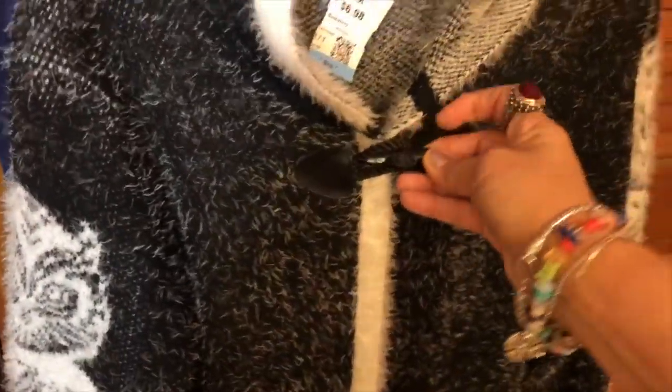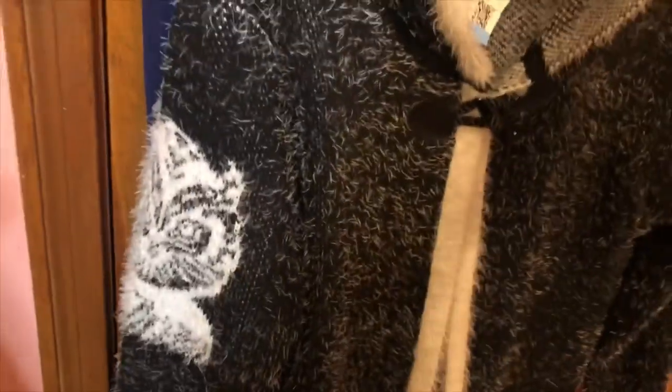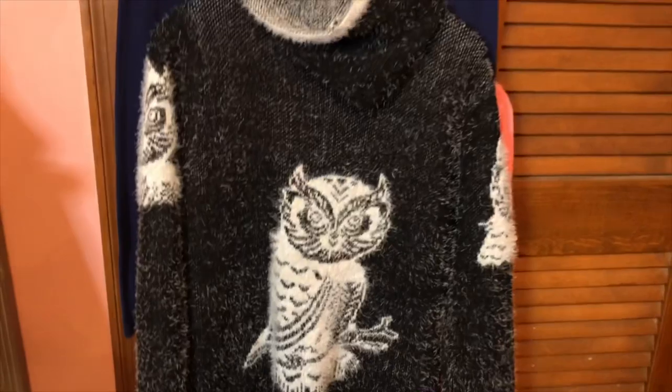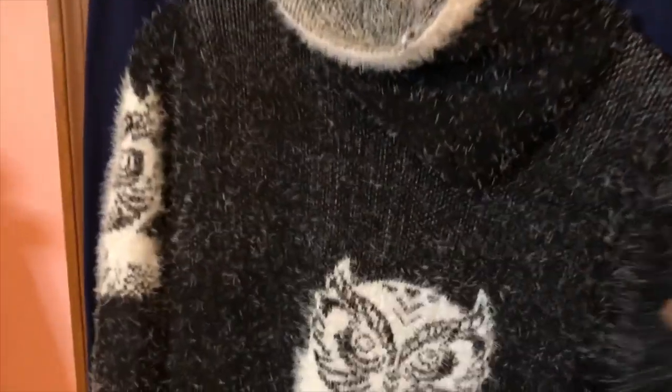It's got the owl face here. It's got the owl face on the pockets. It's got that really pretty fuzzy. It's got a little faux horn button there. And then look at the back. Gosh, it is so Harry Potter. Look at that. I just love it.